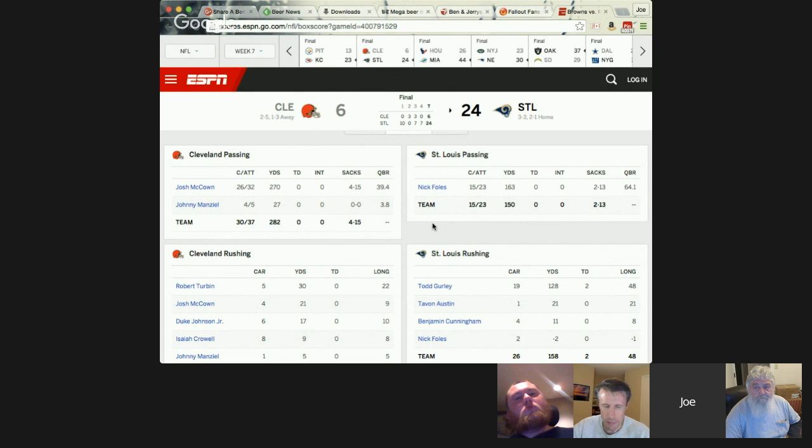And McCown went down in this game. Kind of a weird play. He fell and then got up, and what was it, his shoulder or something he was complaining about, and Manziel actually came in. At that point, he couldn't do too much for them. I think they're saying Josh McCown is still hurt, and they might have to be turning to Johnny this week. So we'll see. Johnny Football.